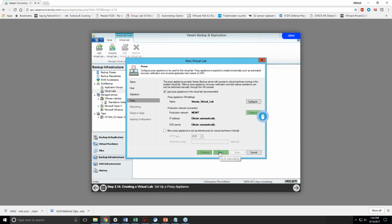And then in here, this is what I talked about before, the proxy appliance. So we absolutely want to use the proxy appliance. If we do not, the virtual machines that we have backed up will appear on our production network. We will have duplicate IPs, we will have problems. So FYI, probably a good idea to keep that checked.